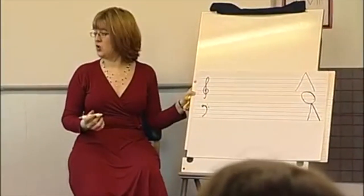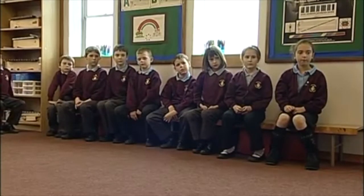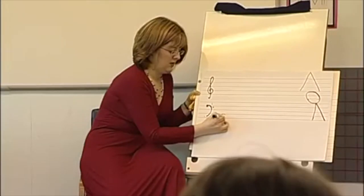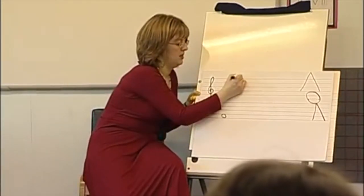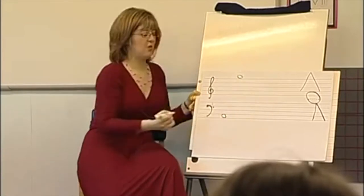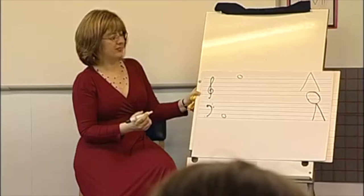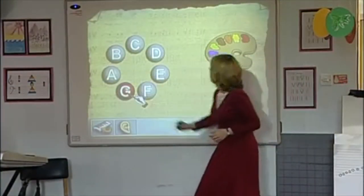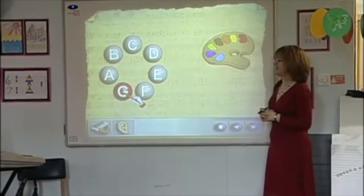Right, children, I'm going to draw some notes in the spaces now and see if you can tell me which one is which. Lizzie, what note is that one? A. Excellent. What note is that one, Alec? G. Excellent, super. Let's see if he's right. Yes, lovely. Lauren, what colour do I need to make the E?